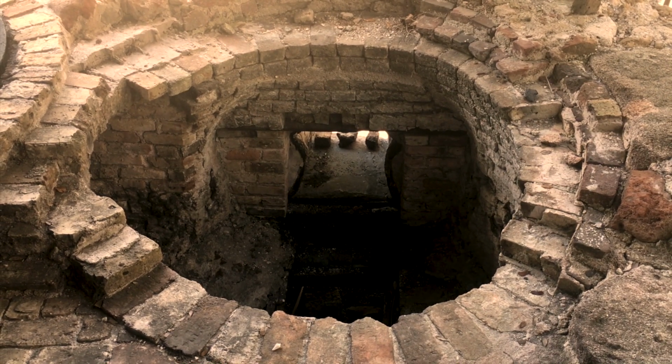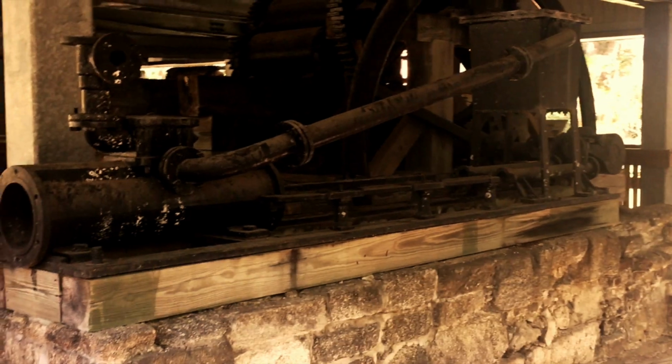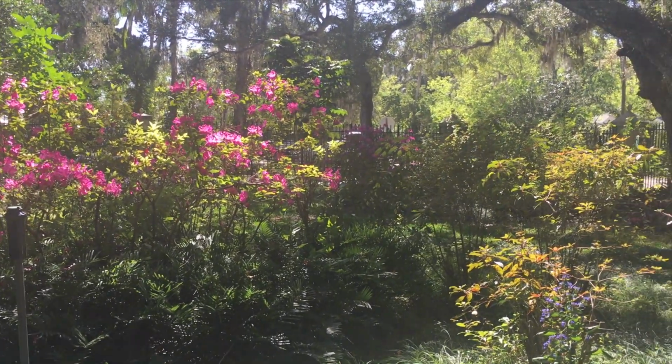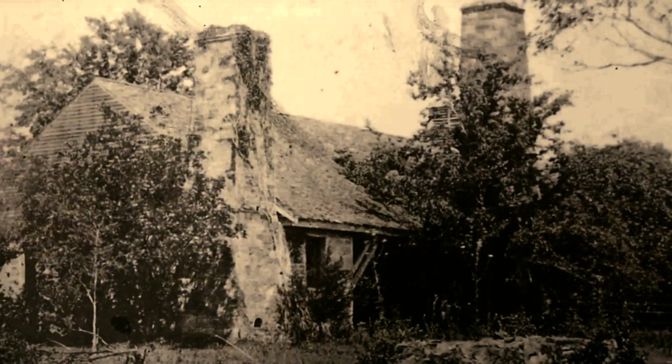This amazing historical landmark is located in the town of Port Orange, Florida, just about 10 minutes south of Daytona Beach. The story of these ruins dates back to the year 1804, when this land was sold in the form of a land grant from Spain, before Florida was even a state. The land was originally a sugar plantation and then eventually became a sugar mill.